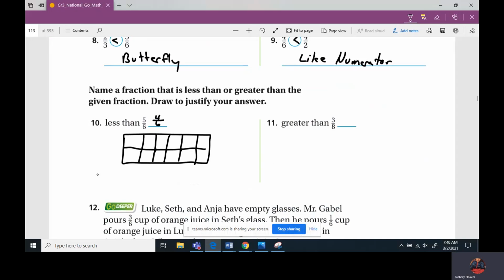So I'm going to have 5/6 on top and 4/6 on the bottom. 5/6 is going to go all the way to here because I'm shading 5 out of 6. And 4 is going to go all the way to here. And you can see that 4/6 is smaller than 5/6.